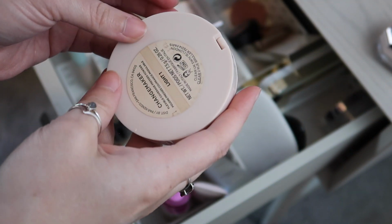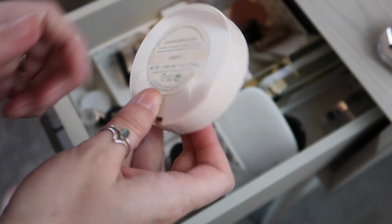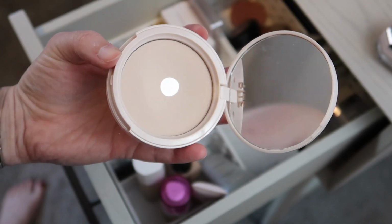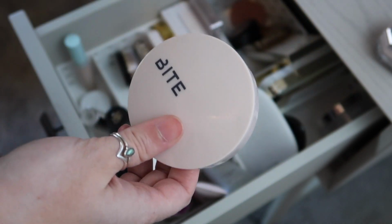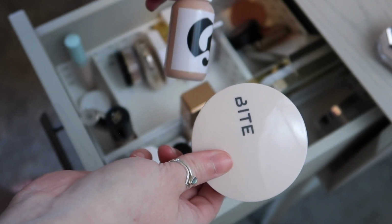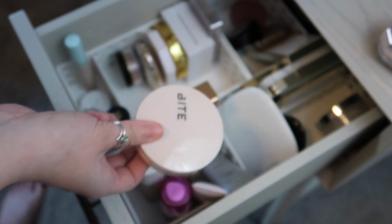And then I do need another powder, so I think I'm gonna bring in two powders. The first is this Bite powder. This is in the shade Light. It is their Changemaker Flexible Coverage Pressed Powder. This is what the inside looks like. I've got quite a bit of this used up. I think this could be a good combination maybe with the Glossier foundation if I wanted just a little extra coverage with the Glossier foundation.